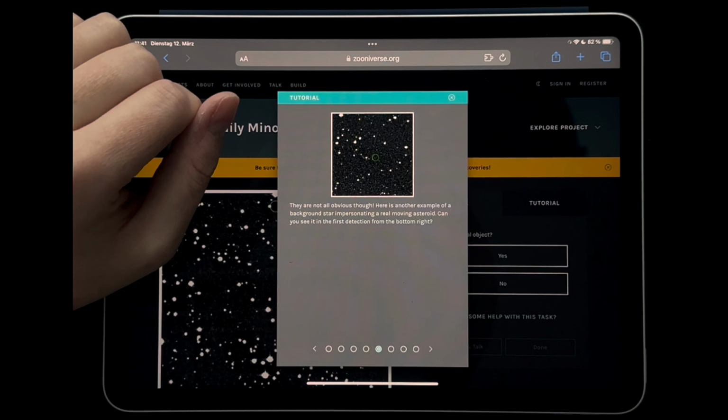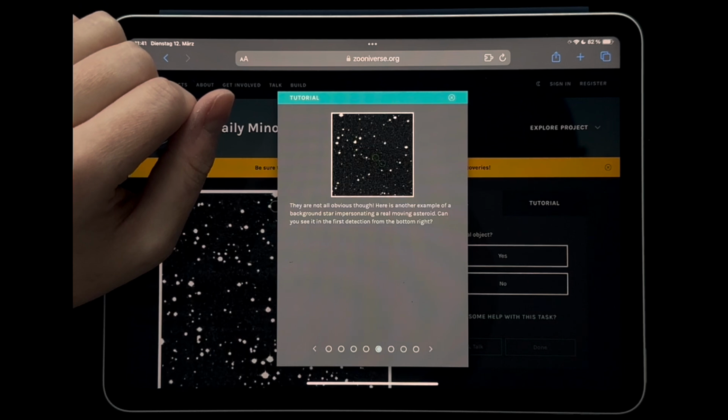They are not all obvious though. Here's another example of a background star impersonating a real moving asteroid. Can you see it in the first detection from the bottom right? Yeah, I also can see that there is not really anything moving with the green circle, and I guess that's the key thing.